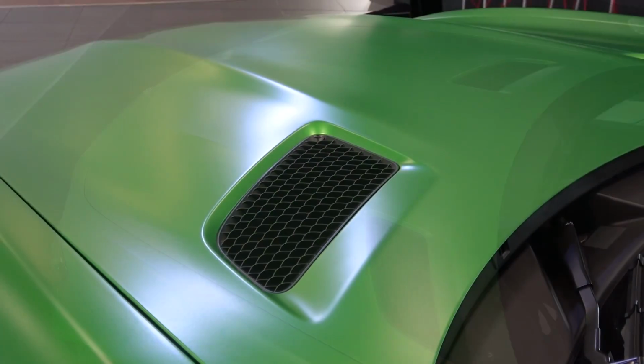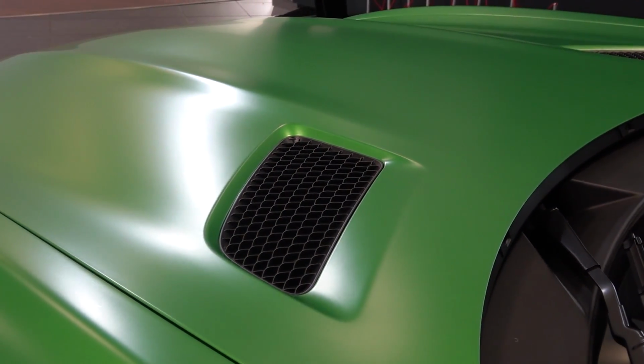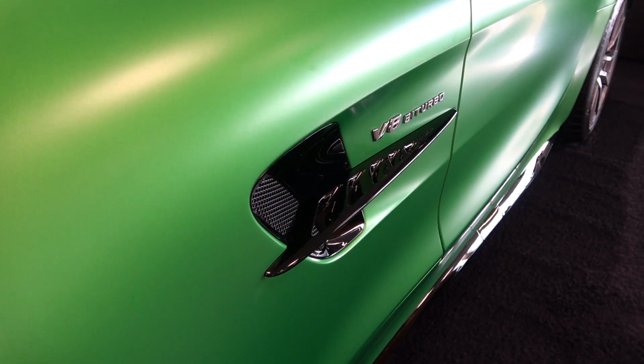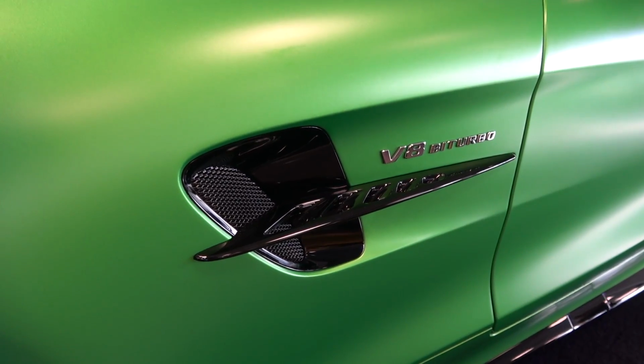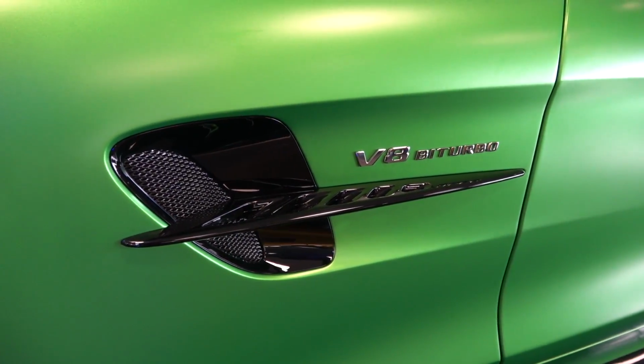Moving up to the bonnet and we find lines on either side topped with air vents. These large vents aid engine cooling. Towards the rear of the front quarter panel are more air vents, presumably to release hot air from within the arches. These are adorned with gloss black shards.